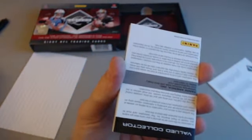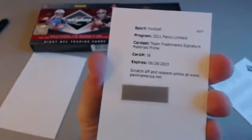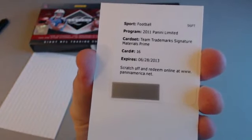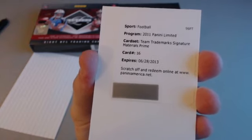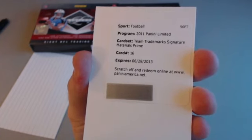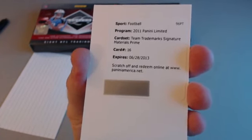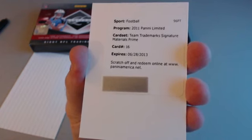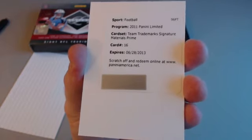Who will the redemption be? The redemption game. It will be Team Trademark Signature Materials Prime, number 16. Oh boy, that may not even be a rookie. Be Rashard Mendenhall, I'm pretty sure. Materials Prime 16, Rashad Mendenhall.